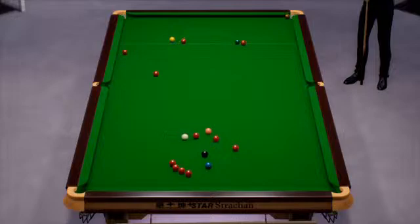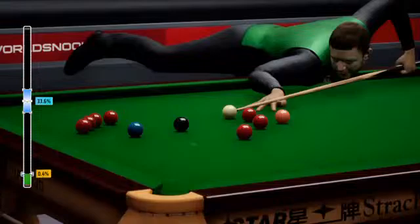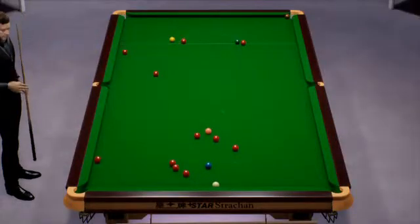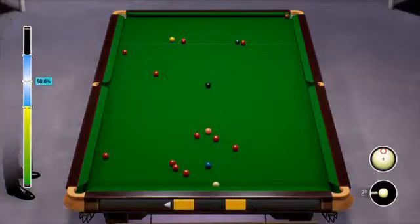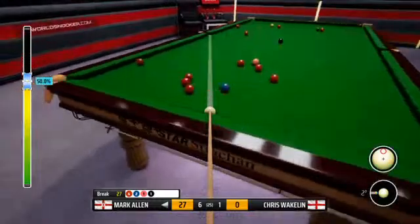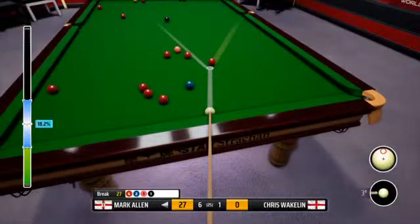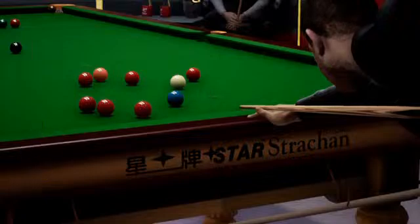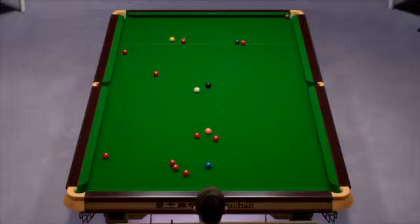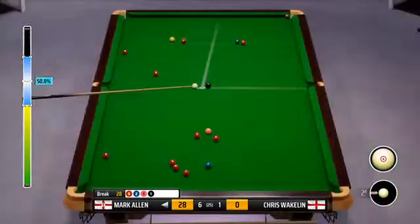Outstanding pot. Right out of the top drawer. Well, he couldn't have played that any better. Superb positional shot. Well, he lost control of the cue ball there. He's played that poorly. 27. Well, he's taking the red on. What a top shot that. He couldn't have played that any better. 28.